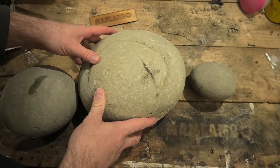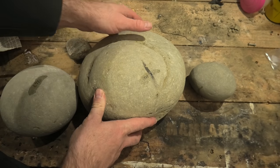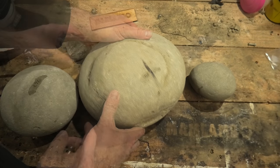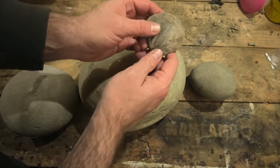And here are today's finds. You can see this is quite a large concretion. It's pretty heavy. Let's take a closer look at them.